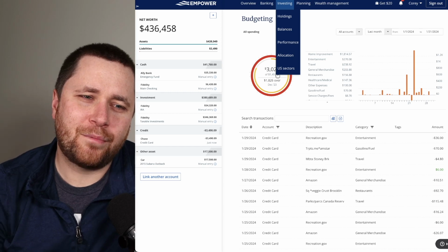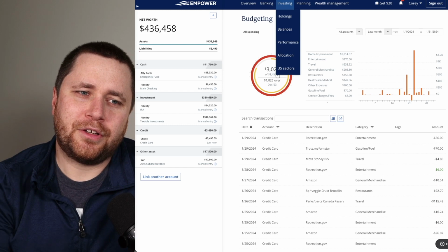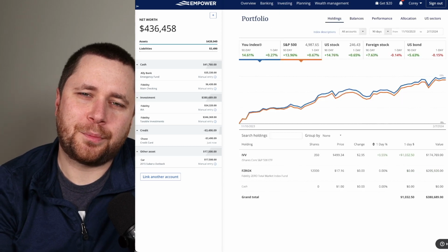So there are 5 main investing features built into the Empower dashboard. There's holdings, balances, performance, allocation, and US sectors. I'll click on holdings because that's the first one, but I'm going to spend more time on performance.